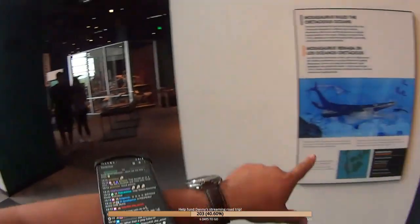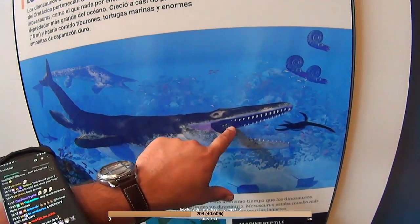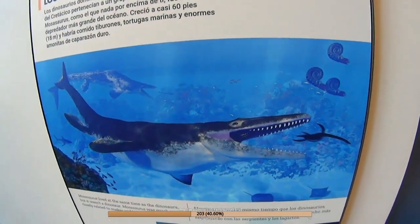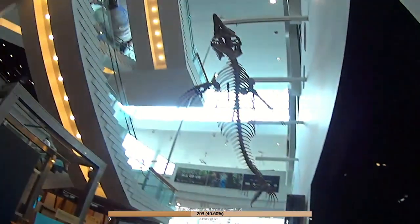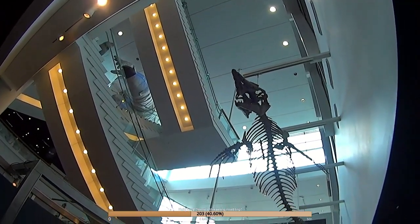And you can see that here in this illustration. There's a mosasaur, and you can see those palatine teeth right in there. And they're in the sockets. The sockets are empty, but that's where the teeth are.